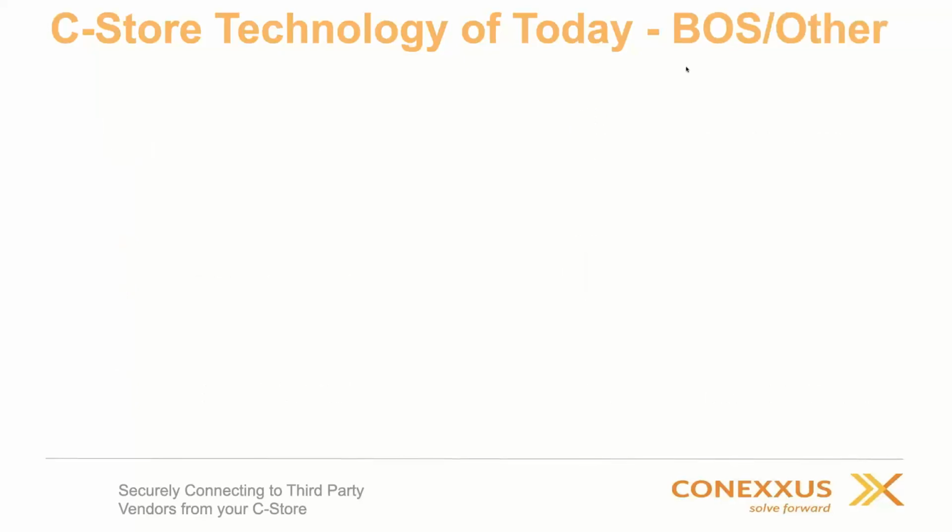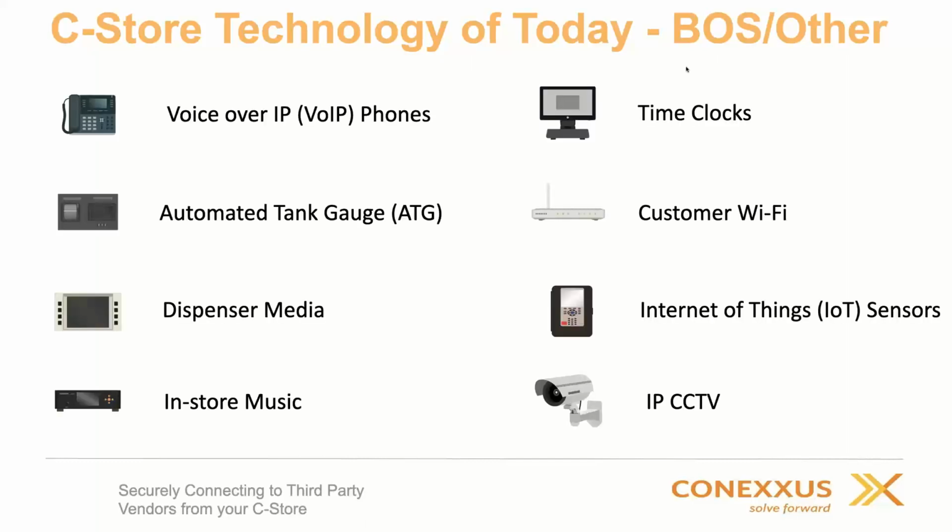But it's not just your point of sale network that's connected. You've got other areas of your business that probably have things connected that weren't connected 10 years ago. Maybe your phone system is using a voice over IP phone system. Your automatic tank gauge for monitoring your underground fuel tanks is probably connected these days. You might have media going to and from your dispensers to keep customers entertained while they're filling up their vehicles. You've probably got in-store music, which may be a simple radio, but more commonly these days, there's an in-store music service, and that's all streaming over IP. You might have your staff check in and out on time clocks. You might offer a customer Wi-Fi network. You've probably got temperature monitoring in your fridges and maybe ovens and things like that.